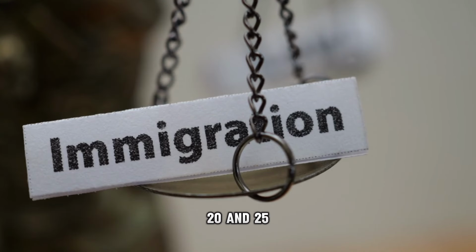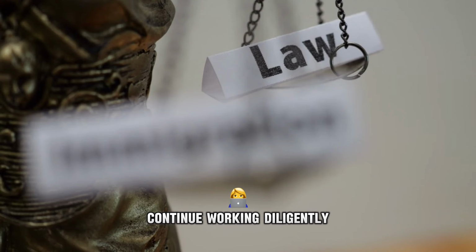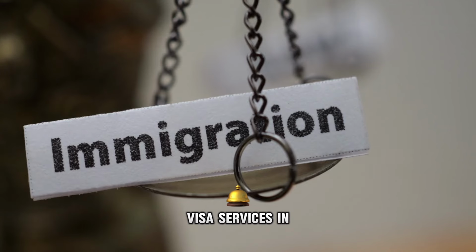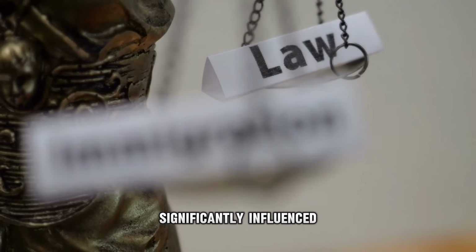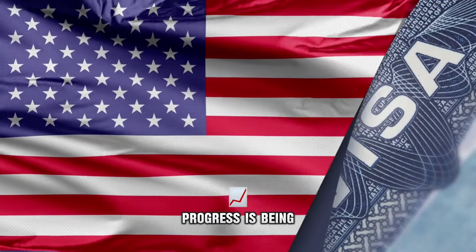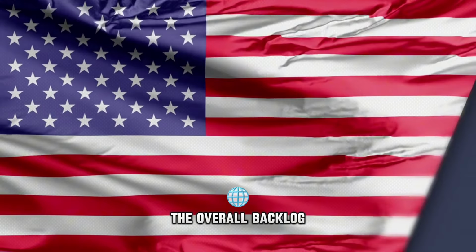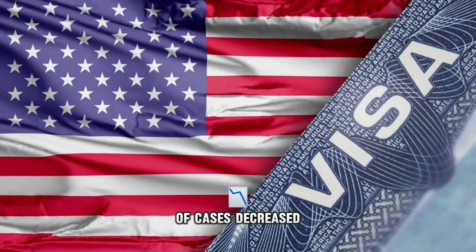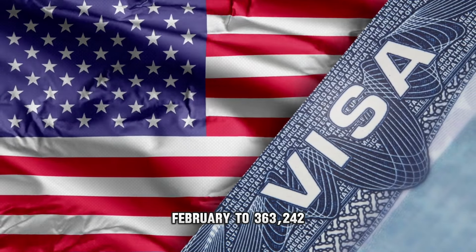As of April 2025, U.S. embassies and consulates continue working diligently to resume routine visa services in a safe manner. However, the impact of the pandemic has significantly influenced processing capabilities. Encouragingly, progress is being made in addressing the backlog. The overall backlog of cases decreased from 385,800 in February to 363,242 in March.